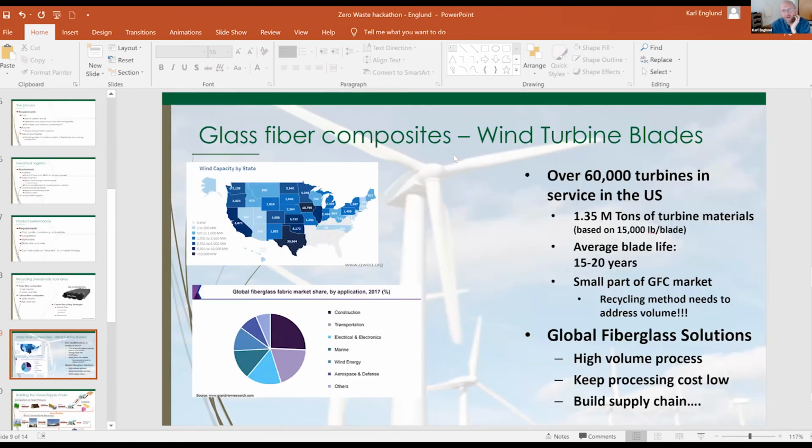So if you look at the example of wind turbine blades, working with Global Fiberglass Solutions, or GFS, we've looked at this as a really big volume that needs to be serviced and recycled. There are over 60,000 turbines out there, about 1.4 million tons of blades in service right now. The average life is 15 to 20 years. But if you look at the graph at the bottom there, wind energy is actually a pretty small chunk of the pie of the global glass fiber composite market.